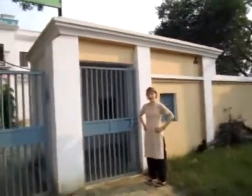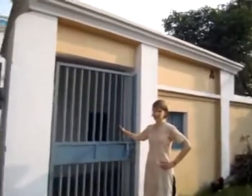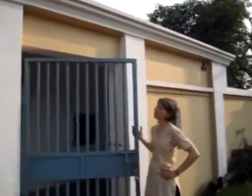So here we are at the front gate. We've added a very secure way of entry into the school now. This is basically our guard's house. And you enter this way. There's a small room on each side of the main gate here.